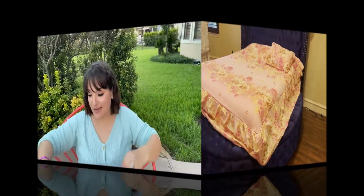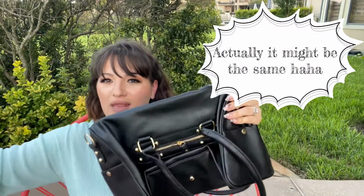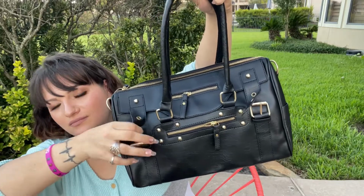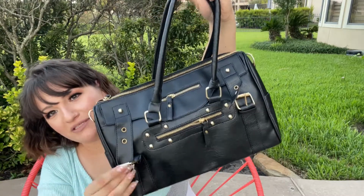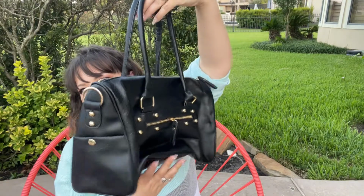And enjoy it. The third item I picked for you guys is this purse. Now, this purse looks like one of the purses that I gave away before, but it's not. It is different. It is very gorgeous, but it's different. And it looks like this. You guys have to put it together, but you already understand how this purse looks. Isn't this cute?